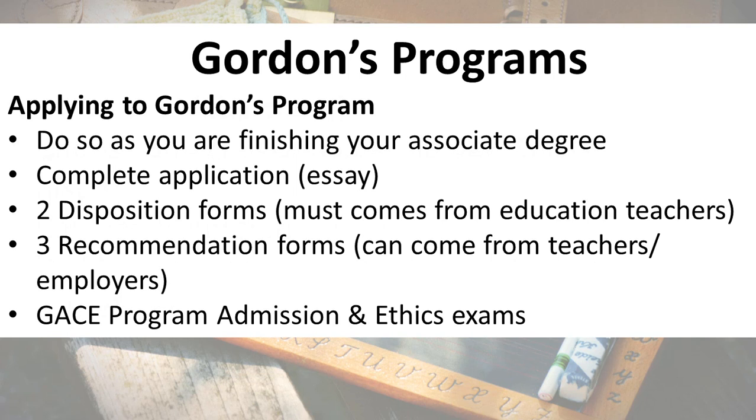Now, in order to apply to Gordon's program, this is going to be the process for that. So you want to apply to Gordon's program right as you're finishing your associate degree coursework. So those first 2 years. The application that you will complete does involve an essay, and there's an application that you fill out to start the education program. In addition, you have two disposition forms to fill out. Those must come from education teachers. And then you have three recommendation forms, and those can come from other teachers or maybe employers.